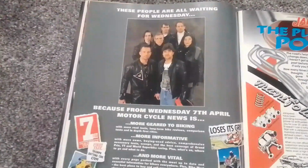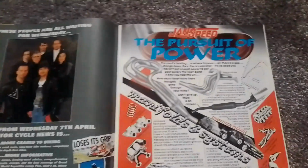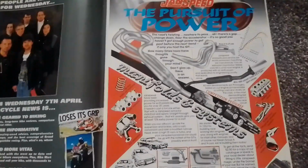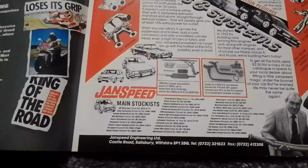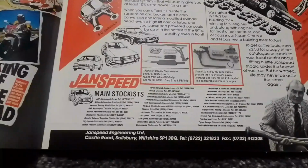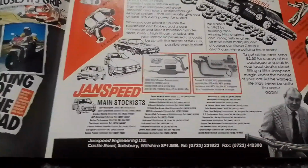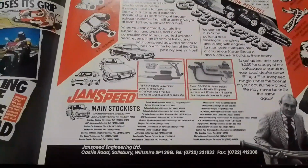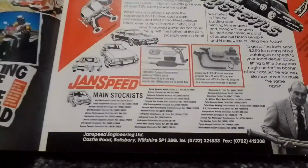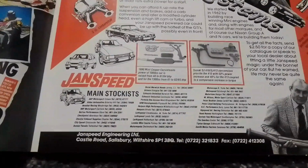Then we go from 4 wheels to 2 wheels with motorcycle news. Before heading over to an advert for Janspeed, the pursuit of power. And let's see if we can find a Janspeed stockist in Scotland. Let's have a wee look. And we actually do have a few Janspeed stockists, one at Checkpoint in Aberdeen. Then we have Drivers in Glasgow. And then we have Motospeed in Edinburgh. And this is even better with the telephone number 031 and 041. Well before, a couple of years before we put the 1 into the dialing codes.